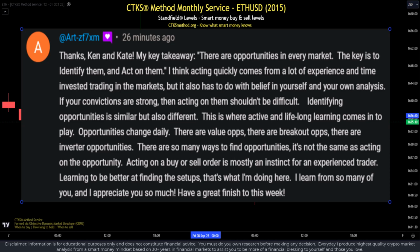Art said, "My key takeaway, there are opportunities in every market. The key is to identify them and act on them. Acting comes from experience, but also belief in yourself and your own analysis. Strong convictions make acting possible. Opportunities change daily, so that's where active learning comes in.